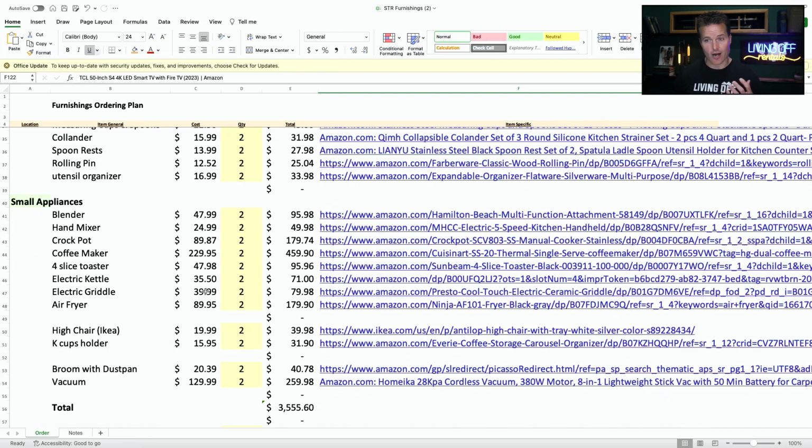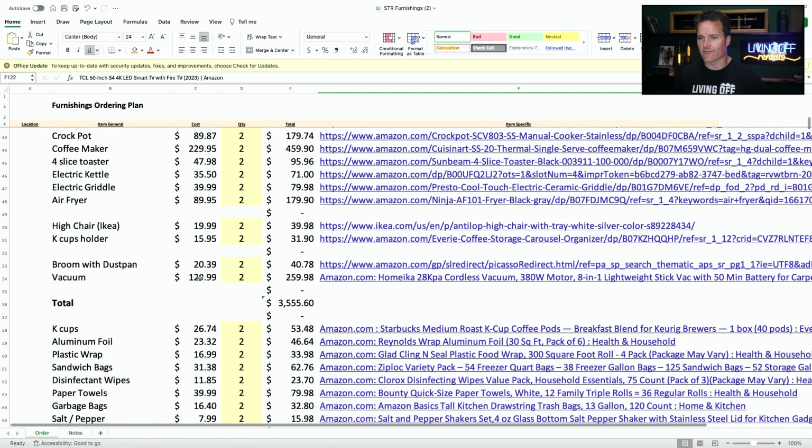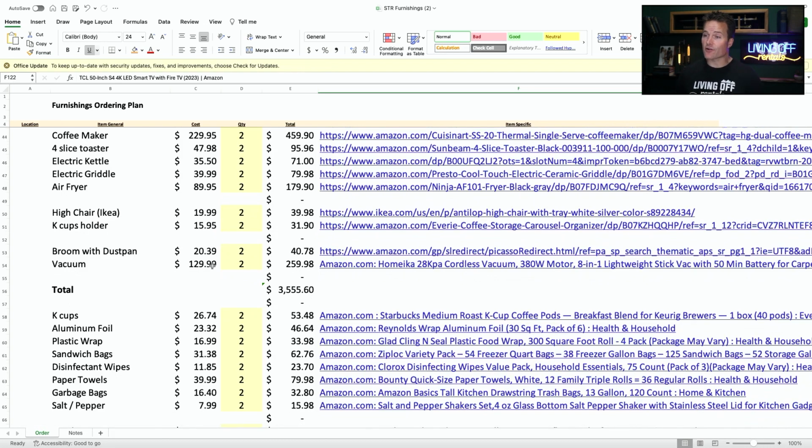Obviously, you're gonna need a coffee maker. Most people wanna make coffee. You're gonna need a toaster, stuff like that. You can add things like an electric griddle, an air fryer. These are things that are nice to have, not necessarily essential, but for the cost, a lot of times it makes sense. Get a cheap high chair at IKEA. You're gonna need a broom, dustpan, vacuum, stuff like that. So that's everything for the kitchen.